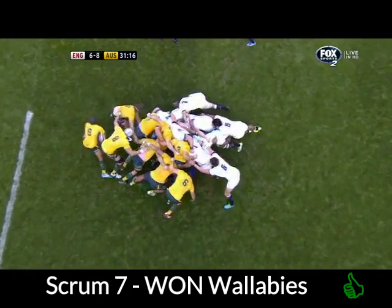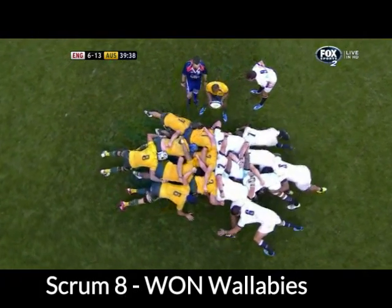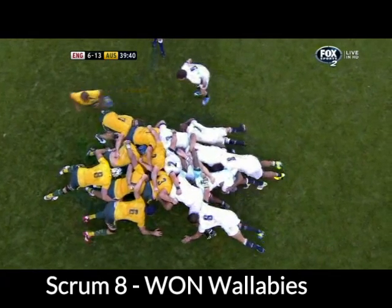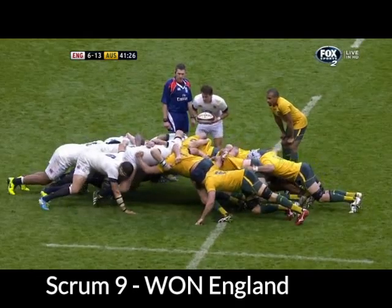In the 8th scrum of the match, both front rows start fairly square, and then the English will wheel through their tight head side. I think the difference in this scrum is that Vunipola then angles and drives on Alexander rather than following the wheel. So in this one I think a penalty against England would have been justified, even though the Wallabies won the scrum. In the 9th scrum of the match, the Wallabies are a lot more competitive.